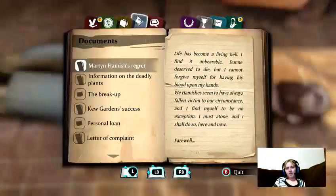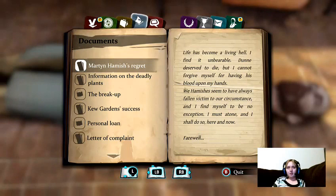Poor guy, he has so much knowledge. Life is becoming a living hell. I find it unbearable. Dunn deserved to die, but I cannot forgive myself for having his blood on my hands. We, harmless, seem to have always fallen victim to our circumstances, and I find myself to be no exception. I must atone, and I shall do so here and now. Farewell. Wow.